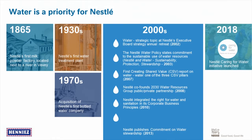Then in the 2000s, water became really a strategic priority for the company, and we started to significantly improve water management in our own factories. However, over time we realized that being a good water steward in our own factory is a good thing, but water really is a shared resource. It's a shared responsibility together with other water users, and we have to take care of this precious resource collectively with others, which is why in 2018 we launched the Caring for Water initiative.